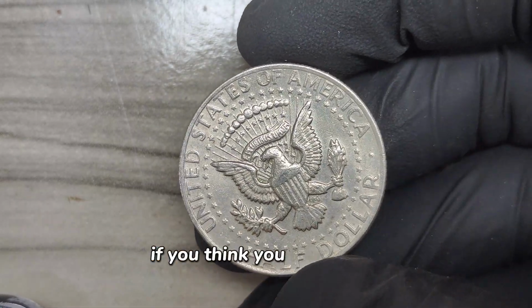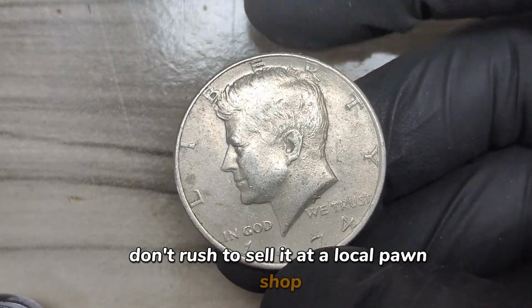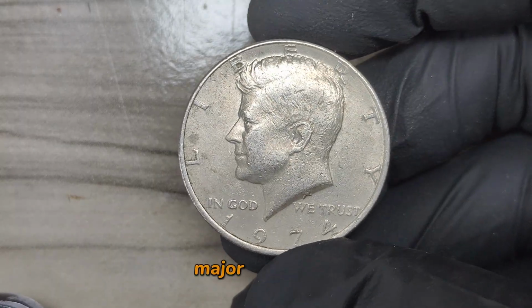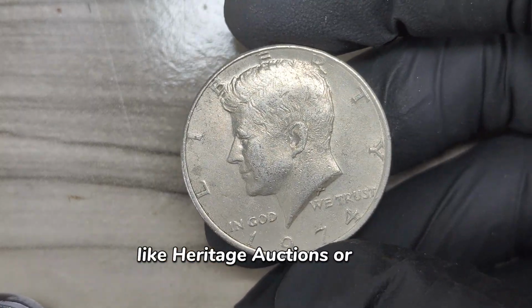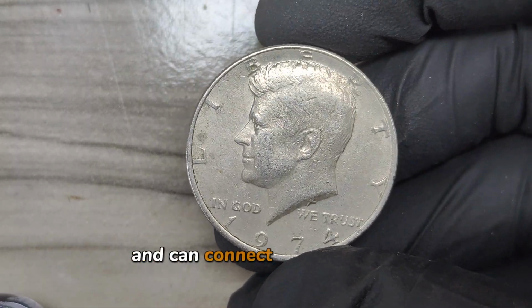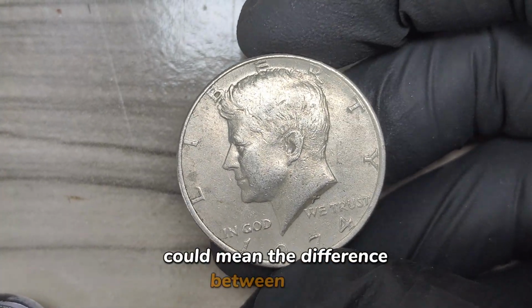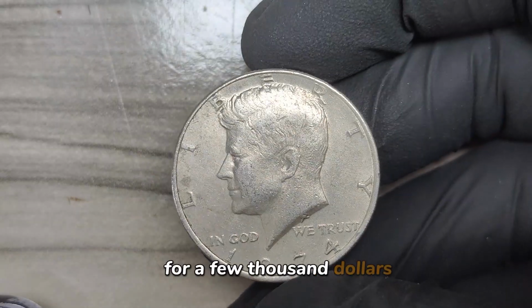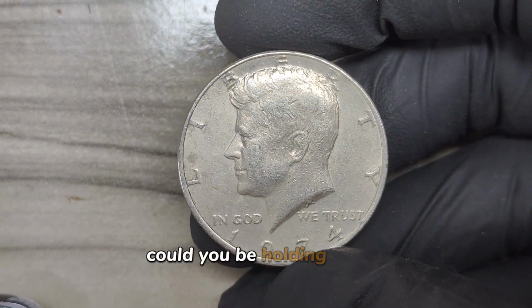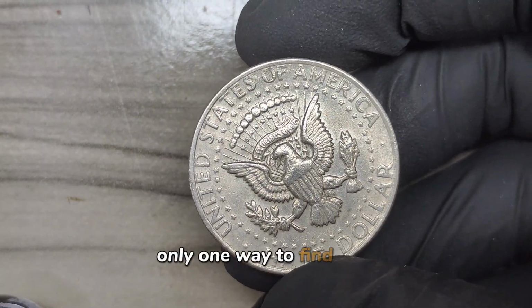If you think you found one of these rare coins, don't rush to sell it at a local pawn shop. Contact a reputable coin dealer or auction house. Major auction firms like Heritage Auctions or Stack's Bowers specialize in rare U.S. coins and can connect you with serious collectors. The right venue could mean the difference between selling for a few thousand dollars or $1 million. So, could you be holding a $1 million Kennedy half-dollar in your hands right now? Only one way to find out.